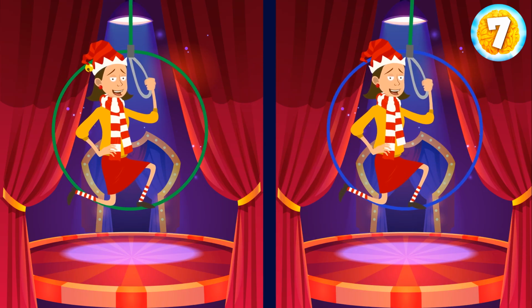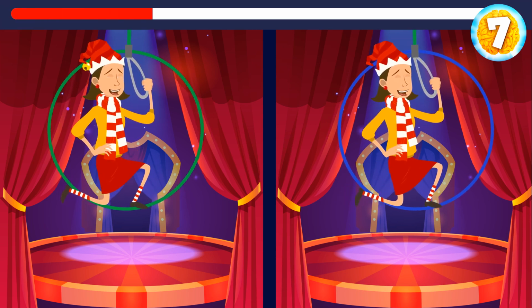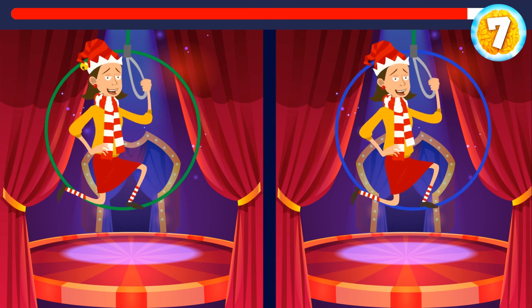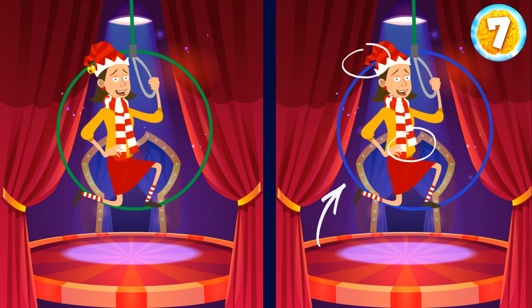The next task, try to find all the differences between these two pictures. If you found 3 differences, congrats! Even Sherlock Holmes would be jealous of your attention skills.